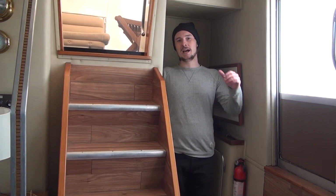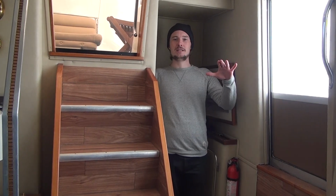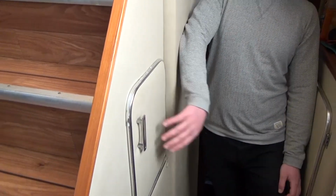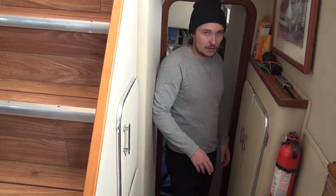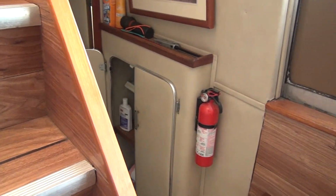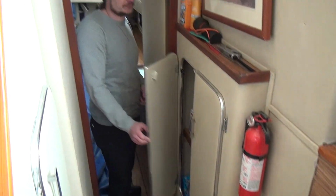So I'm on the port side on the way aft towards the captain's stateroom. Underneath the companionway stairs, you've got a little cubby for storage. Along the port side of the wall here, you got this nice triple layer pantry cupboard. Lots of storage in there.